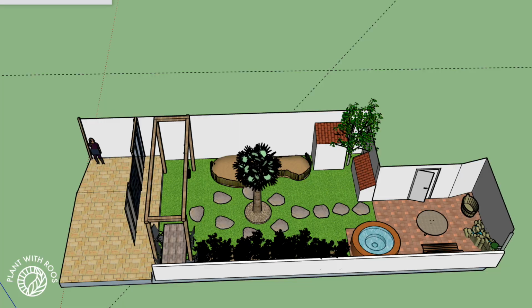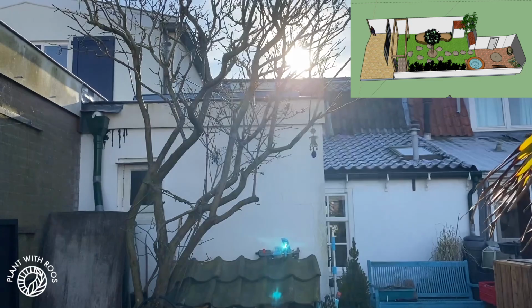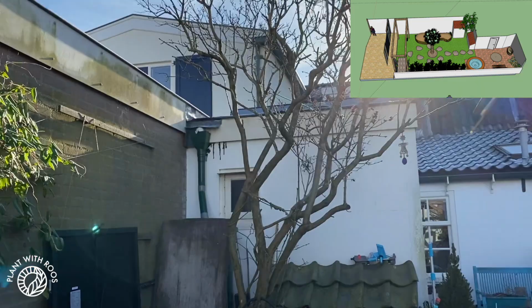Another question was about how this is set up because people don't seem to understand where is our house, where are our neighbors' houses and all of that. So basically our house is on the opposite side of the garden, which you can see here. We are in a rijtjeshuis, in a row of houses, of 3 houses. We have one neighbor on our right and one neighbor on our left. And the neighbor on our left, as we look at it from the garden, has this extension of his house, which is basically our side wall of the garden.